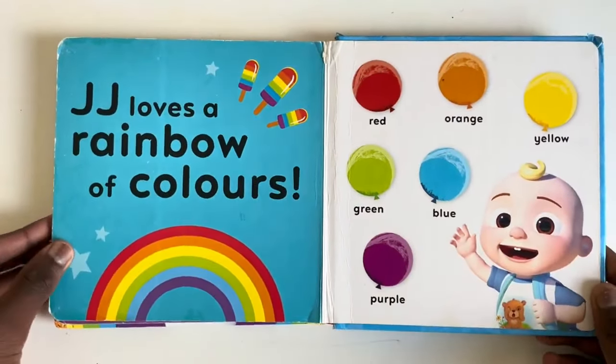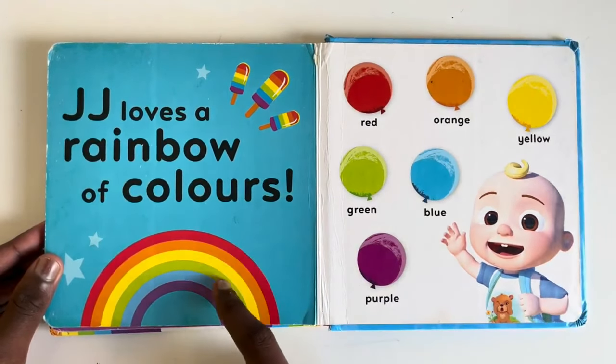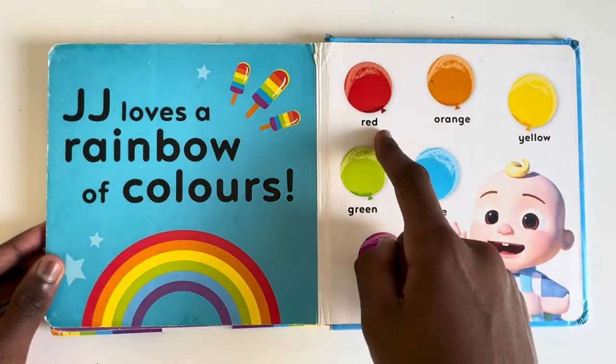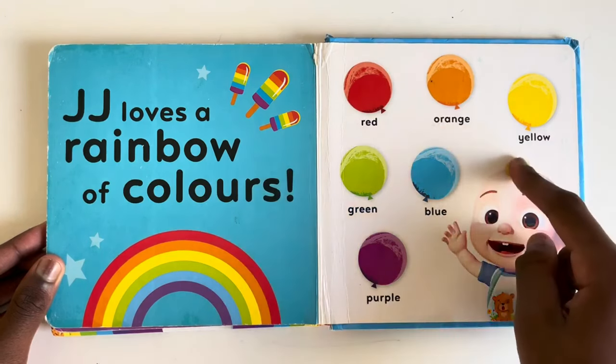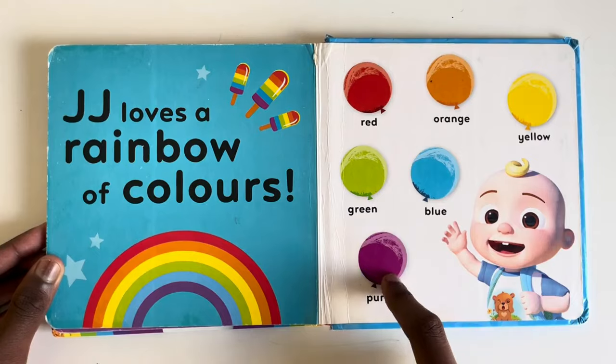JJ loves a rainbow of colors. Can you see all the colors in the rainbow? Red, orange, yellow, green, blue, and purple.